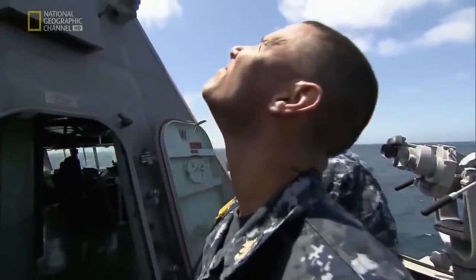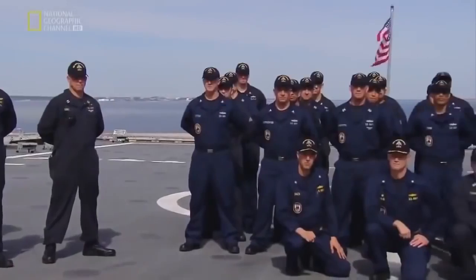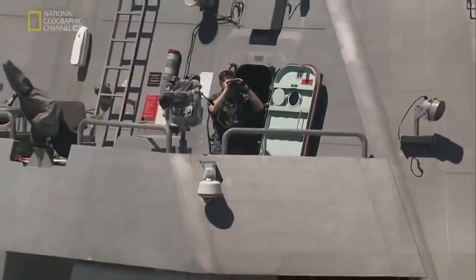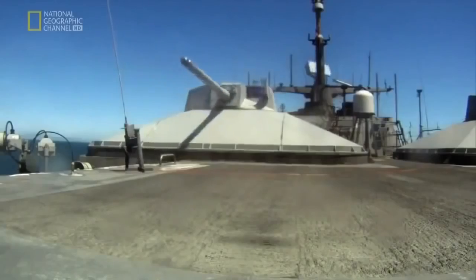The next sailors that will follow in our footsteps, they'll be able to have an easier time because they won't have to go through all these trials that we're going through. I want to take the ship out and want to go deploy. If we're part of the fleet, we need to be out there and doing things for the fleet. If there's a crisis that requires Freedom, we're ready to go anywhere and do anything.